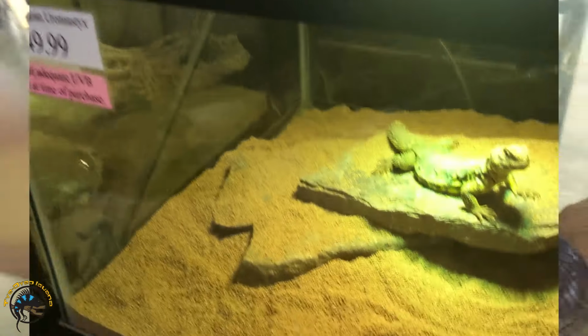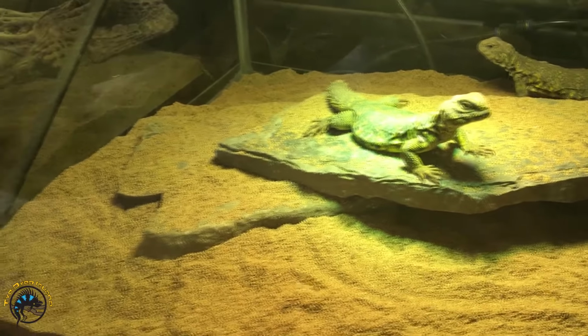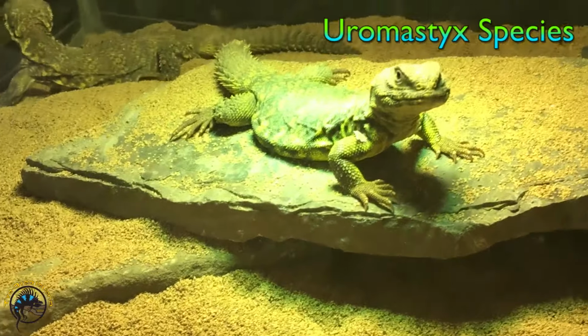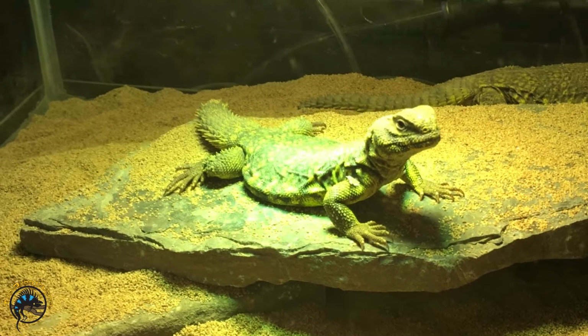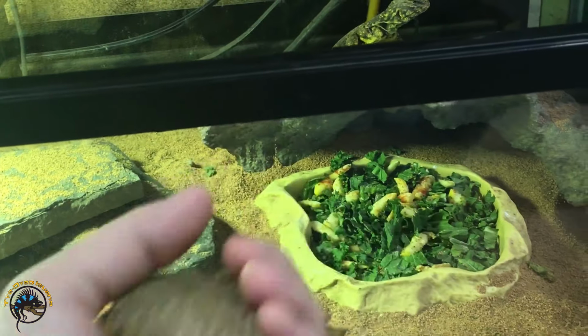Yep. Alright, the next species that can be very handleable are our Uromastyx species. These guys are yellow Saharan Uromastyx, but generally Uromastyx are pretty chill once you get them hand tamed. And I'm going to show you with this female. She's getting really friendly. I believe this is our female. Yes, she's a little bit bigger of the two, but she's very curious.